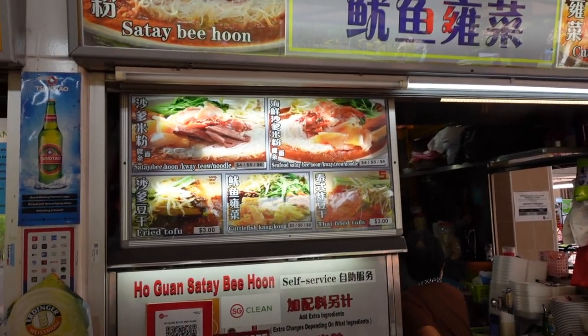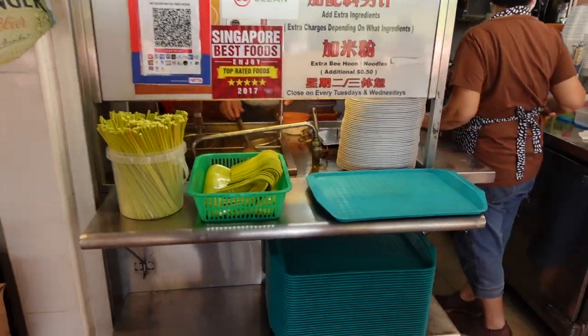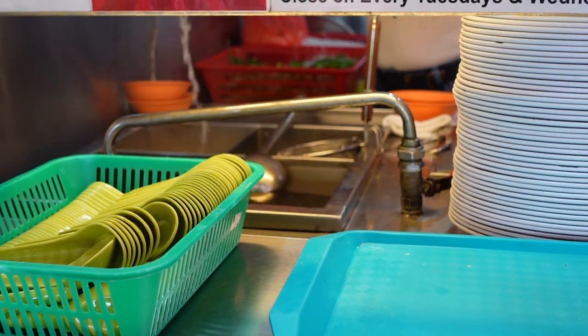So we're moving on to the second dish. We are trying the Satay Bee Hoon from Guan store. Next up is a local hawker dish which is completely new to me, because I had never tried it before. It's called Satay Bee Hoon. I've never tried a Satay Bee Hoon before in my life.